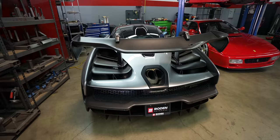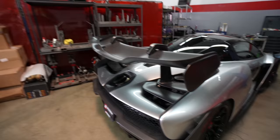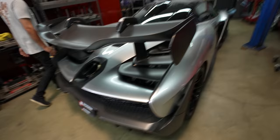Dude, the Senna is sick. What are you doing to the Senna? An exhaust. Software, okay. Intercoolers. You're tuning it? Yeah. Dude, this is sick. P1 for me, Senna for you. I'll take a Senna. I think you'll fit in the P1.